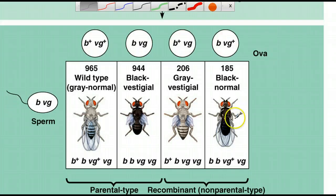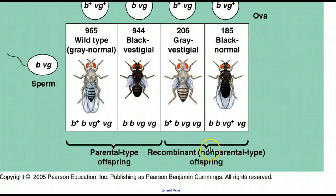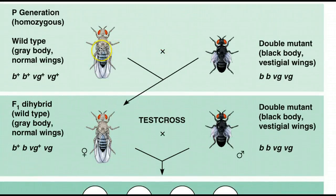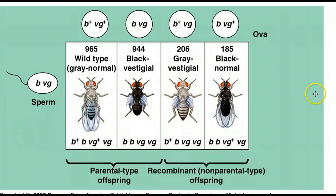Now go back and look at the data from the Morgan experiment here again. And what you'll notice is that they had about 950 dominant dominants, about 950 recessive recessives, and about 200 each of the dominant recessive and recessive dominants. And these guys are the recombinants. Notice, if you will, that in this particular case, these guys are also called the non-parental types, because remember the original cross, what you had was you had gray normal with black vestigial, and so you get gray normal and black vestigial, but the recombinants are the non-parental types. And by the way, just as a trick here to work these types of problems, the recombinants are always the lower numbers.